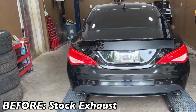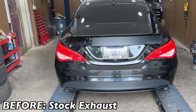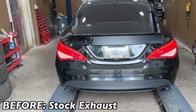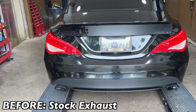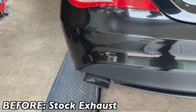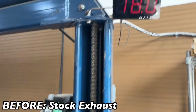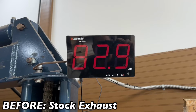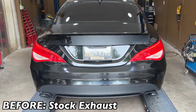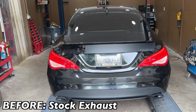All right, guys, 2018 Mercedes-Benz CLA 250 Turbo. This is what it sounds like before. Very quiet. Here's sound decibels again. Right at 87. One more. It is turbo, so we're gonna do a muffler delete. We'll let you guys hear it after.